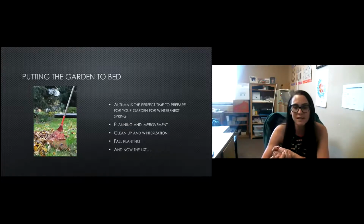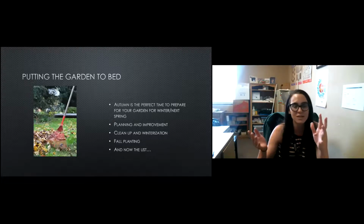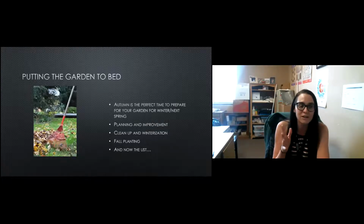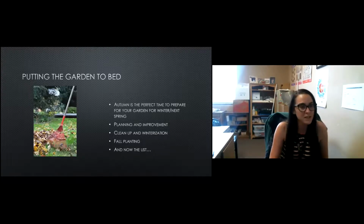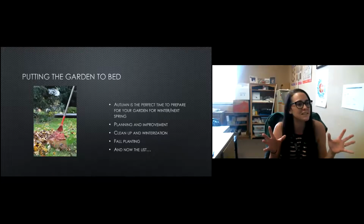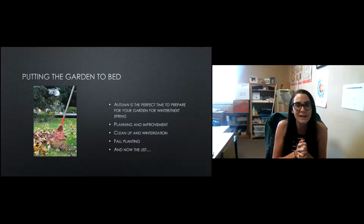Those are all things you can start thinking about now in the fall. Cleaning up and winterization we'll definitely cover. There are a lot of those little chores that need to get done. And then there are a lot of things that can be planted, particularly down here in southern Colorado, but all over there's still some stuff you can get planted now. I gave you a little list that we're going to go through, and you will get these slides, so you'll have this list that you can refer back to.